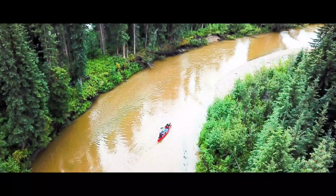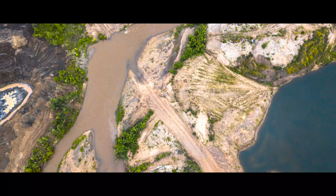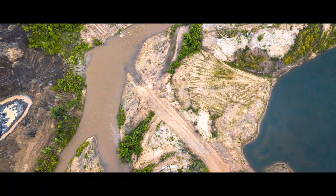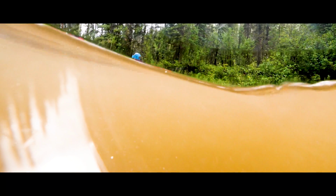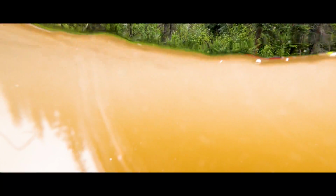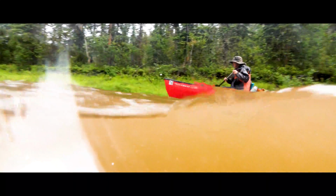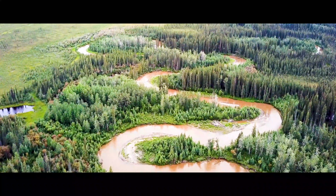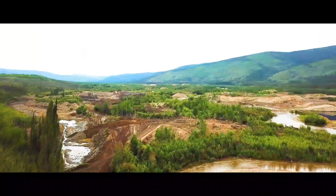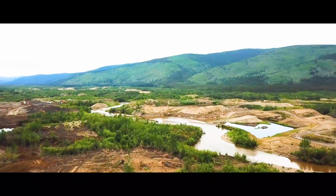But then at the same time, the elders who came to send us off at the beginning of the trip were saying that there used to be salmon that ran up the Indian River, and the water used to be clear. But because of the mining, the river is so polluted with sediment that it's the color of cappuccino. And there are times when the river would carry us many, many kilometers away from the nearest mine, but the color of the river would still be with us as that constant reminder that we're in this landscape that's been so transformed by placer mining.